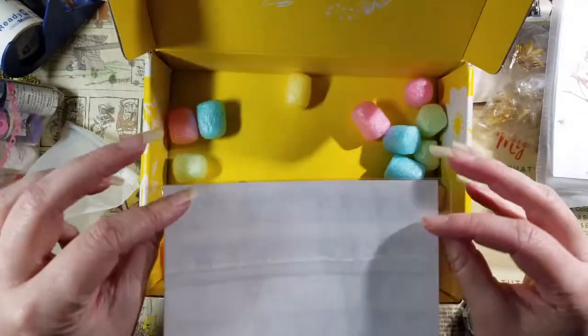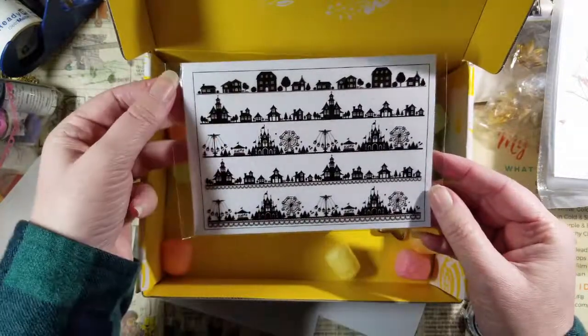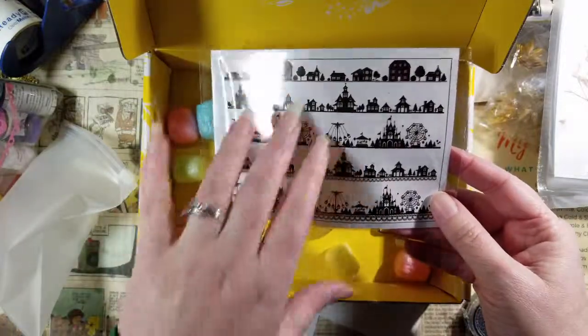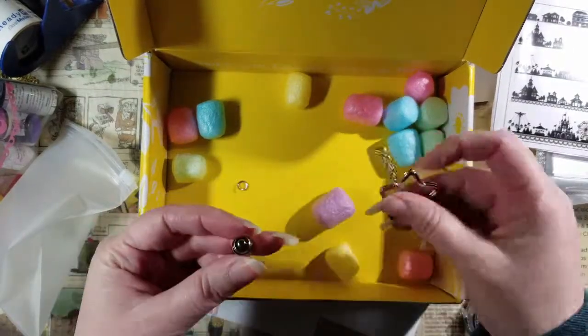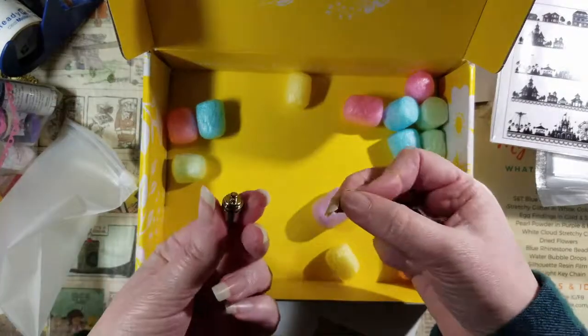Silhouette resin film. There we go. Oh, this is nothing like the ones I saw in the video, so I think this is something where people got different versions of it. But I really like this kind of carnival feel and then houses, so that's going to make some cute stuff. And LED light keychain.